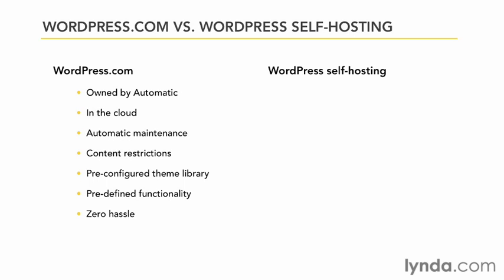And finally, WordPress.com allows you to import content from self-hosting and from other services. In fact, a lot of big blogging services have gone belly up as of late, and many of them have moved all their blogs over to WordPress.com. So it's a very rapidly growing platform, and there's a lot of good import-export functionality in there. So if you already own a blog somewhere else and you want to move to WordPress, it's easy to do.